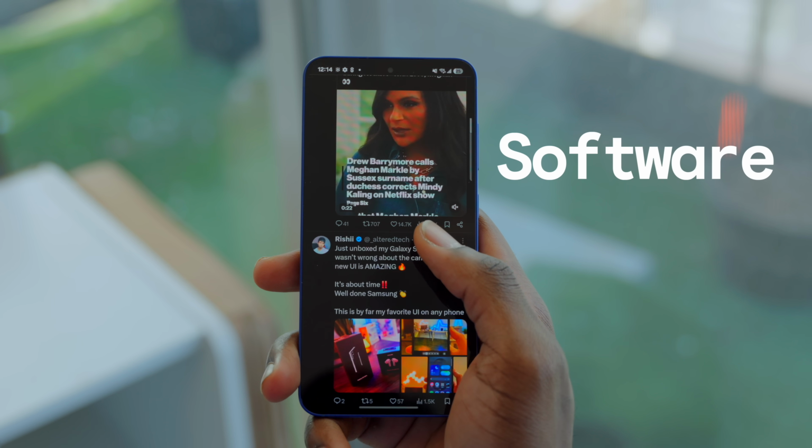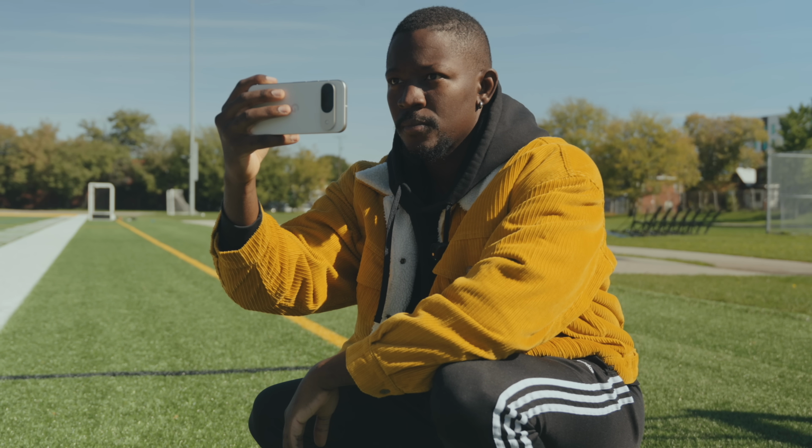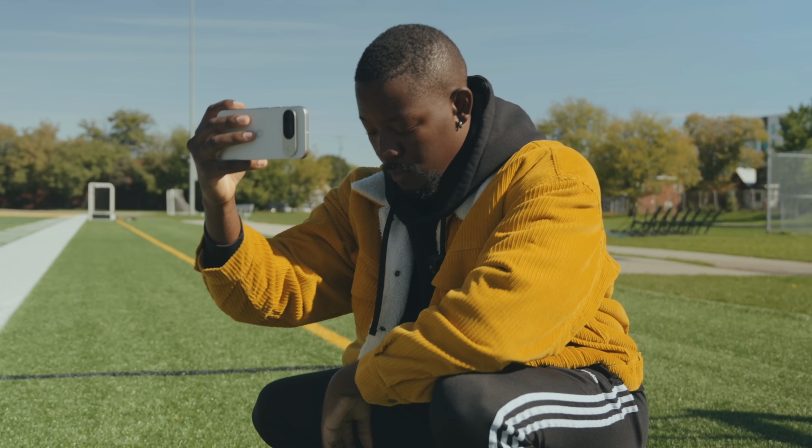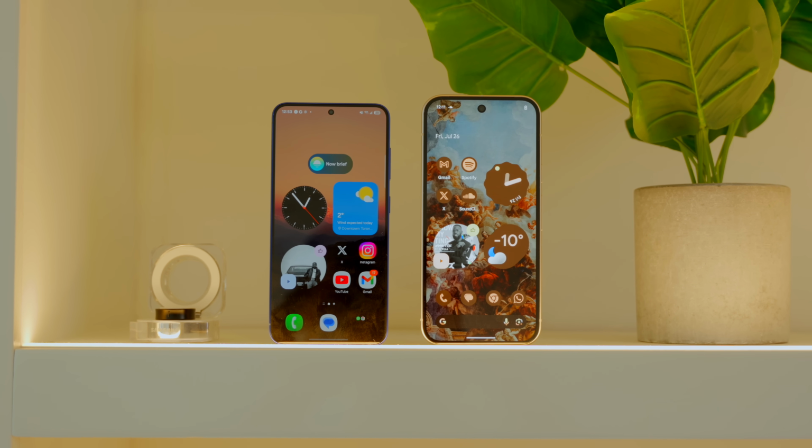My preference for a phone changes over time, and the catalyst for that switch or that shift could be anything. It could be design, it could be software, the camera, or even the battery life. The point is, I've used both of these phones in different moods and scenarios, which gives me some sort of a unique perspective. So let's start with the design.